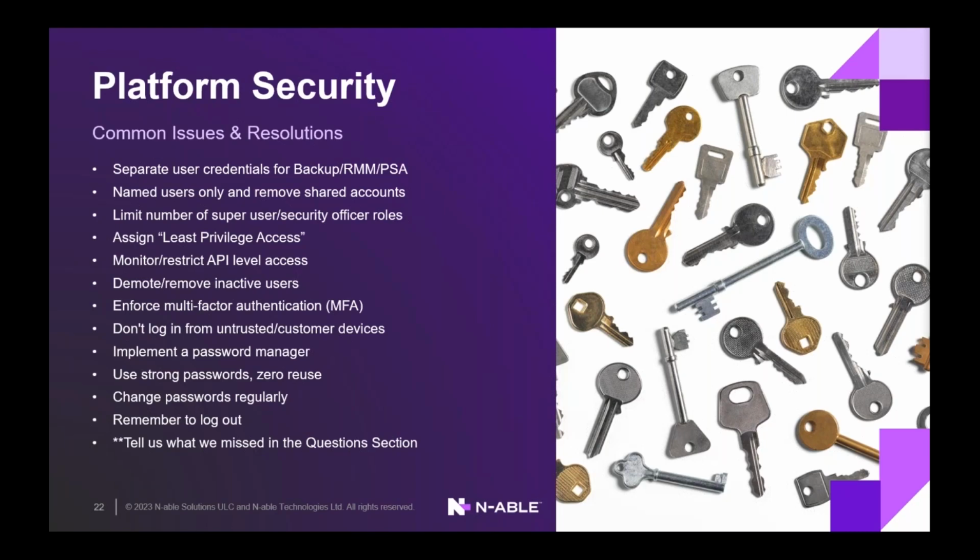Don't log in from untrusted customer devices. Obviously, you don't want to have your credentials or your access compromised just as much as your customers don't want to have their systems compromised. So control how you log in. All of the things you enforce for your customers, enforce for your own devices internally. Password managers, I can't say enough about utilizing a password manager. You should be using them. Your customers should be utilizing them. Strong passwords and zero password reuse where possible.